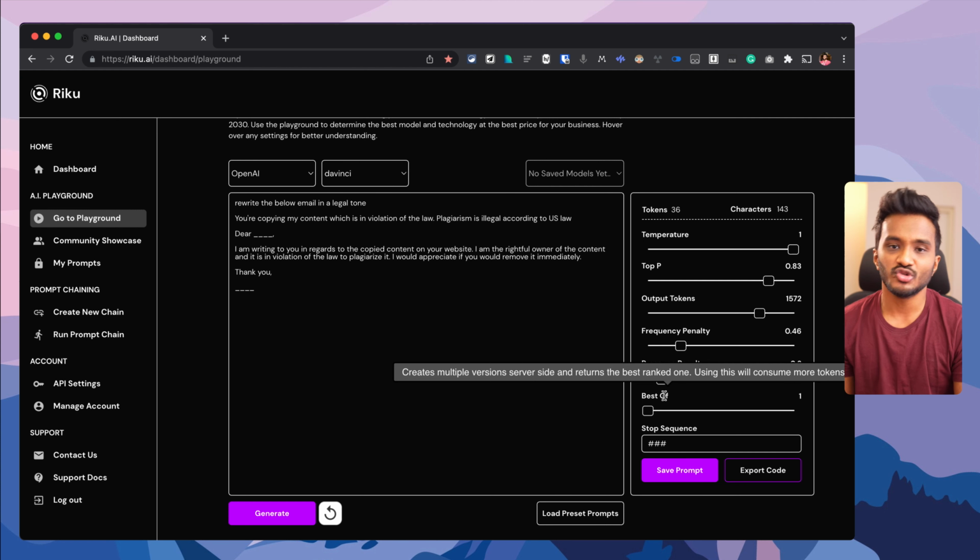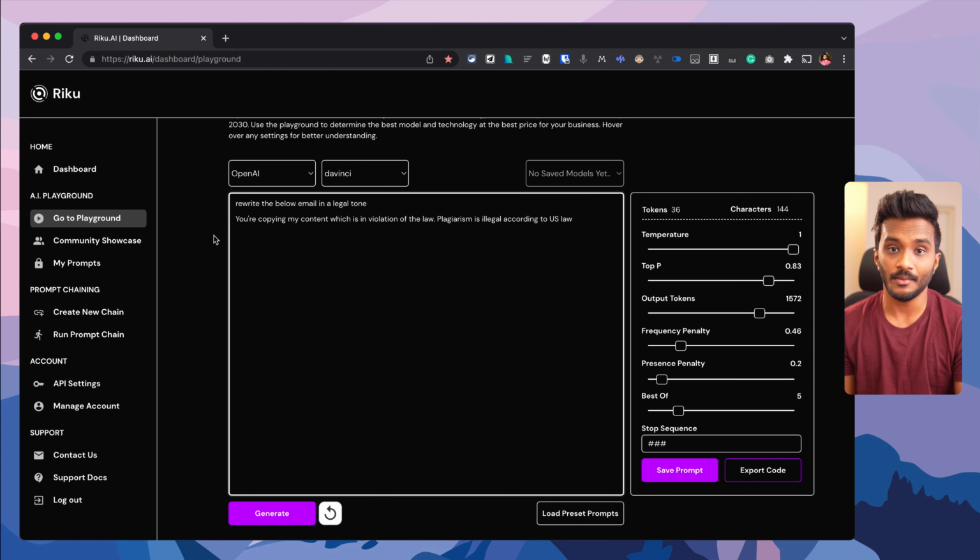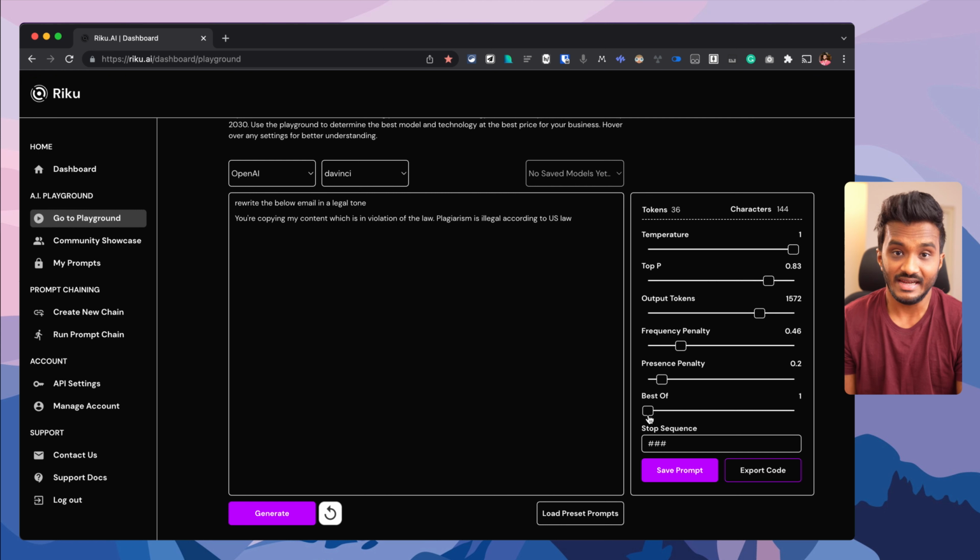And best of slider, most of the time 1 would be best to go with. If you set this as 5, for example, internally OpenAI will generate 5 outputs for this prompt and select the best one out of those 5 outputs based on certain decisions that are not completely apparent, because OpenAI is a black box algorithm. So instead of burning the credits with 5 outputs, keep it at 1. And you can indeed generate this 5 times to manually pick the best based on your judgment.